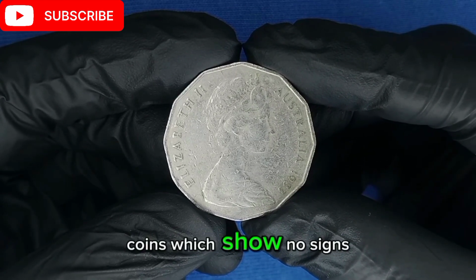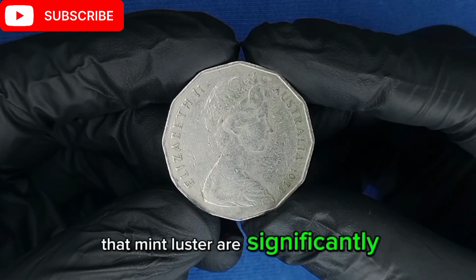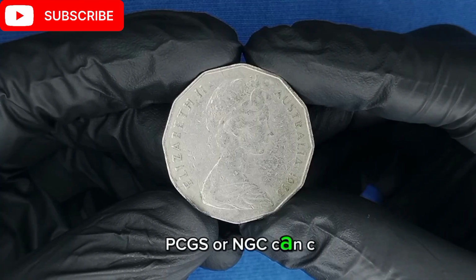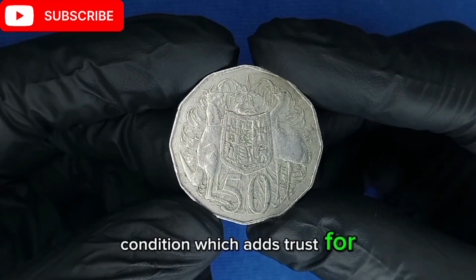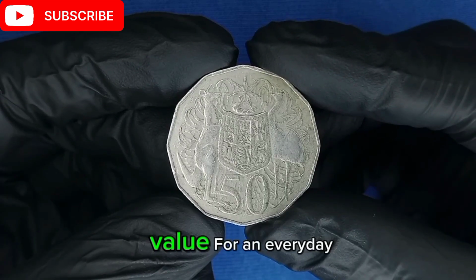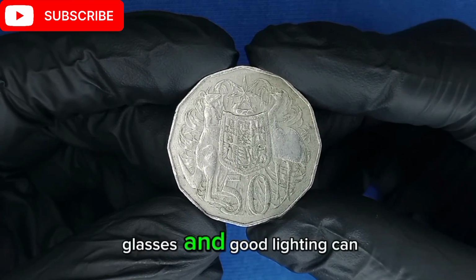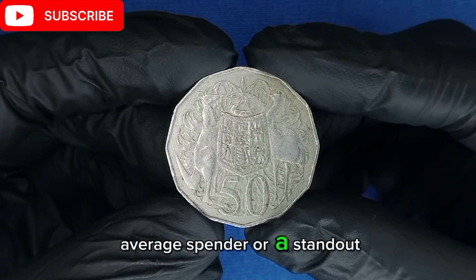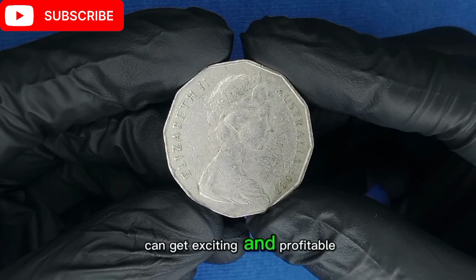Uncirculated coins, which show no signs of wear and still possess that mint luster, are significantly rarer. Professional grading services like PCGS or NGC can certify a coin's condition, which adds trust for buyers and can boost resale value for an everyday collector. Simple tools like magnifying glasses and good lighting can help spot whether your coin is an average spender or a standout piece. Error coins are where things can get exciting and profitable.